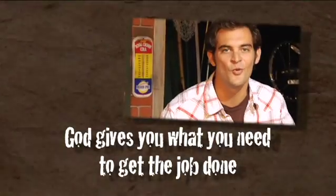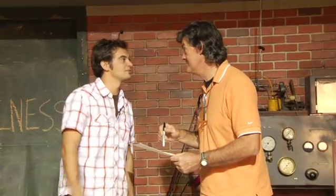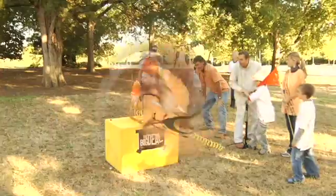But Moses went down there knowing that God was with him and that God was going to give him everything he needed to get the job done. And that's our bottom line. God gives you what you need to get the job done. The orange team's ready. The green team's ready. Let's go launch those rockets.